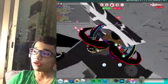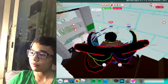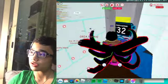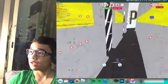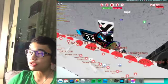Next, the second floor. We are going from the entrance zone. Got to kick this guy first. Never mind, he left. It's the Euclid Containment area. This is the Chaos Insurgency outfit.